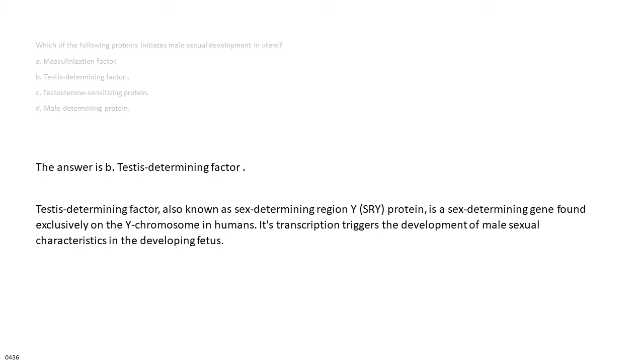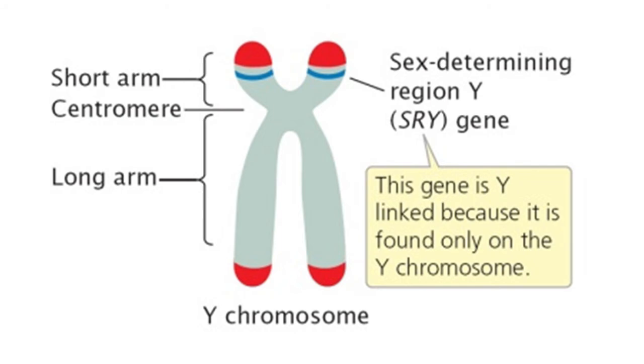The answer is B. Testis determining factor. Testis determining factor, also known as sex-determining region Y, SRY, protein, is a sex-determining gene found exclusively on the Y chromosome in humans. Its transcription triggers the development of male sexual characteristics in the developing fetus.